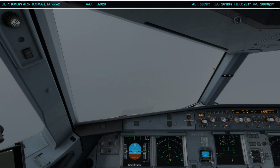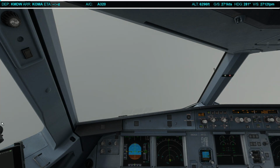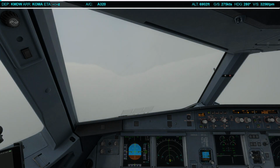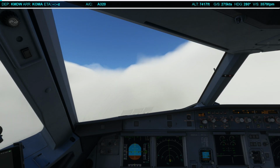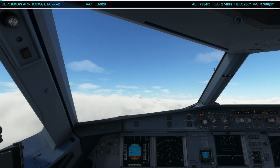Looks like it's getting brighter. Should have a beautiful breakout here momentarily. Maybe not. Okay, okay. Whatever. There we go. Not bad, not bad.